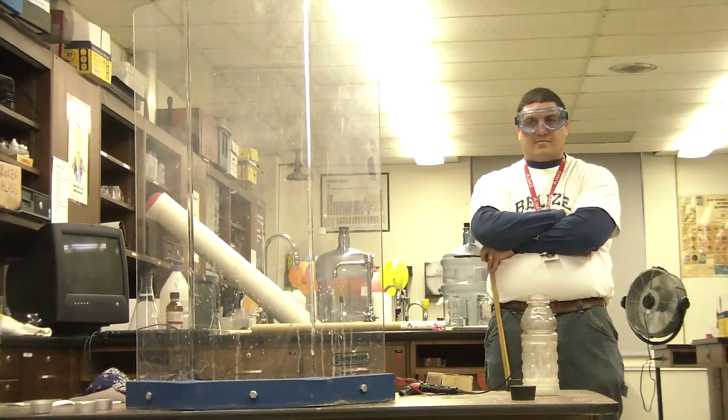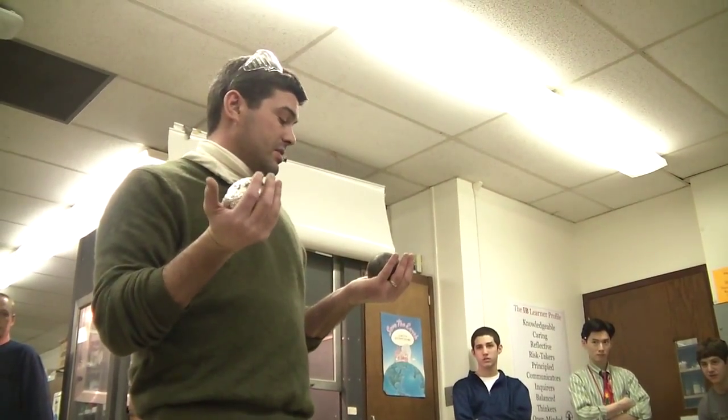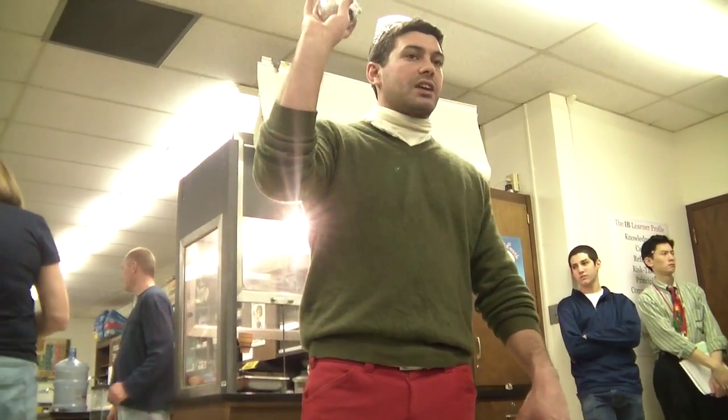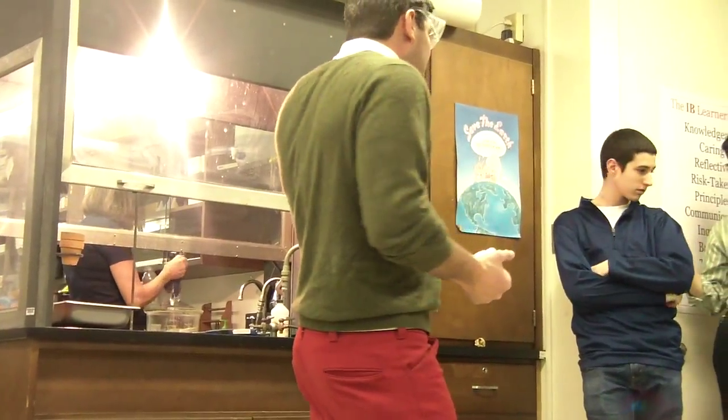Okay, ladies and gentlemen, does anyone know what these are? Balls. These are my rusty balls of science. Now, what I'm showing you is a micro-scale version of the thermite reaction. I don't know how many people are familiar with the thermite reaction. The thermite reaction is basically this rusty ball covered with foil. Now, it's just aluminum and rust. When you mix aluminum and rust together and add a little bit of energy to get it started, it's a very exothermic reaction. You can turn the lights off.